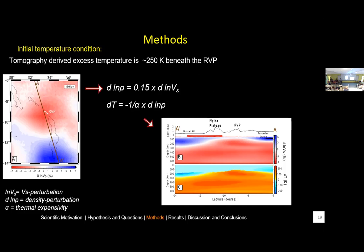Right. I had a similar question, but in a different way. Since you did all this work converting the velocity into what you need in your model, it feels like you have all the tools to then take your models and convert them back to velocity, to guide our thinking about what we might be able to observe or what the anomalies would look like. Have you thought to do that?